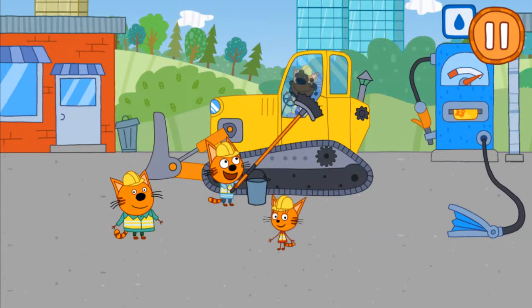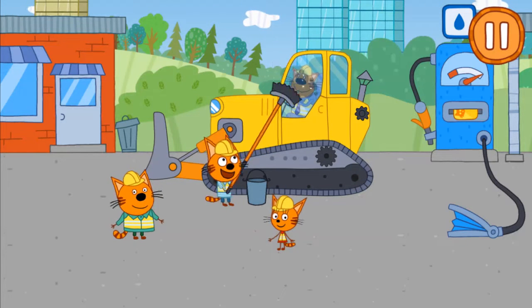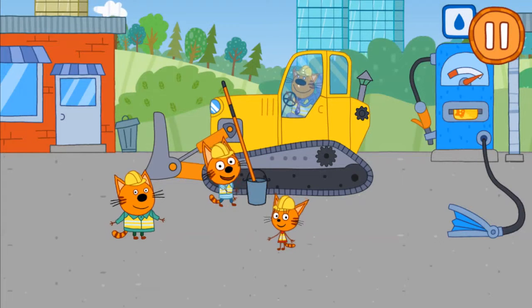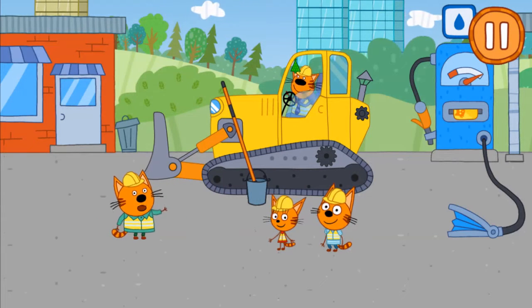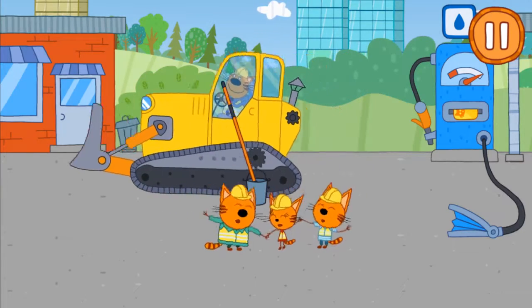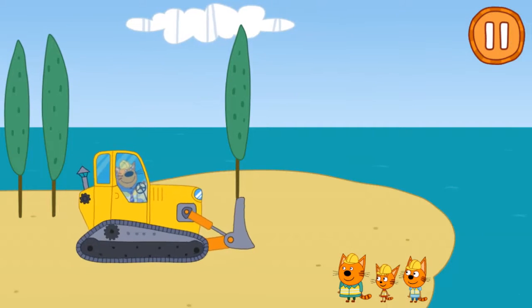Wipe your finger along the window for Cookie to clean it. Great! Great! The car is fueled up and ready to go. Tap on the screen to begin building.